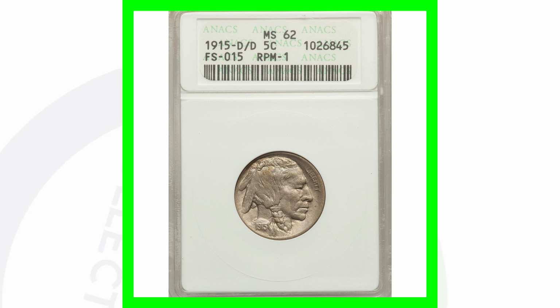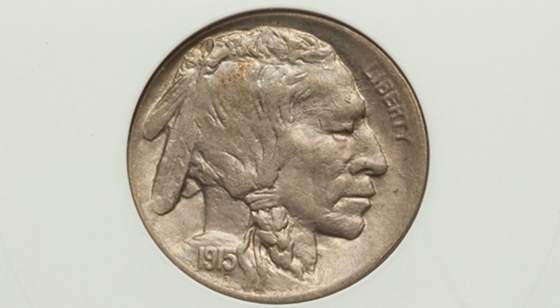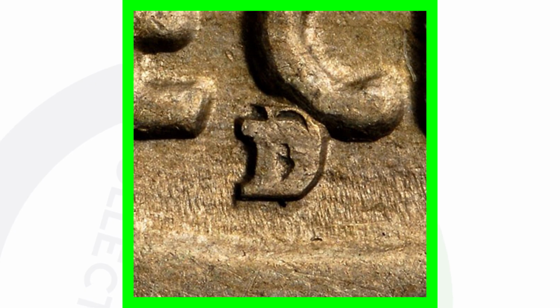Now here is a very cool coin, something that you can look for on your Buffalo nickels. This coin has a repunched mint mark, so a D over a D. Here's an example of what that repunched mint mark looks like.